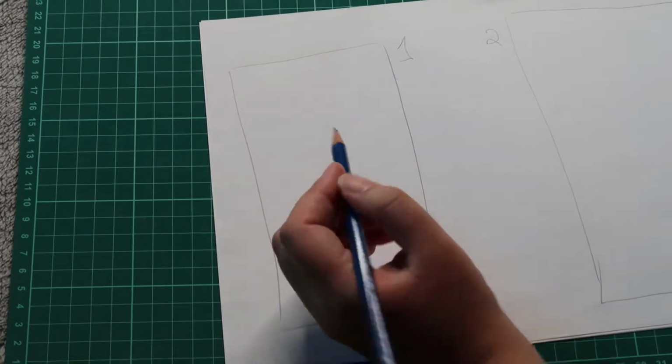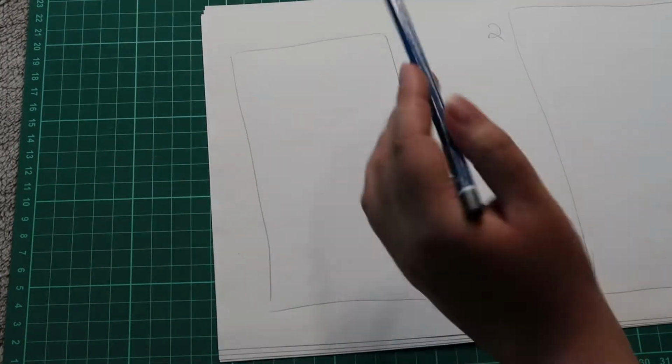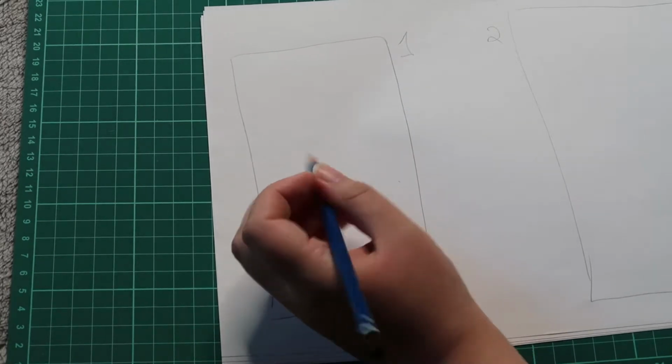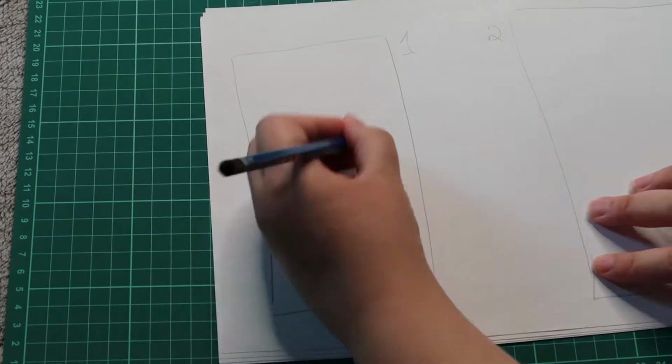So 10 books, 20 seconds each drawing the cover, and then at the end I'll let you know which ones are which and see how well you did. Let's go. Right, so here we go guys, we've got our extremely terribly drawn rectangles here, we've got 10 on the go, we've got 20 seconds on the clock, so let's get cracking.